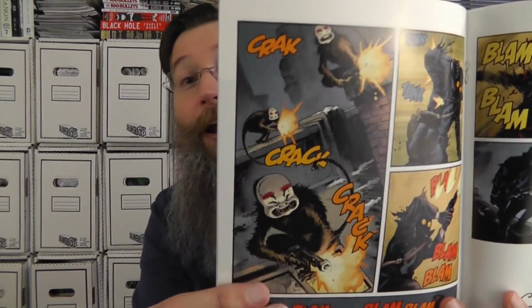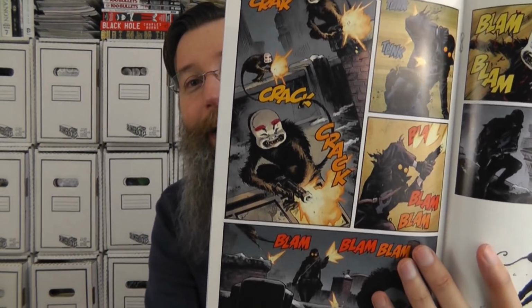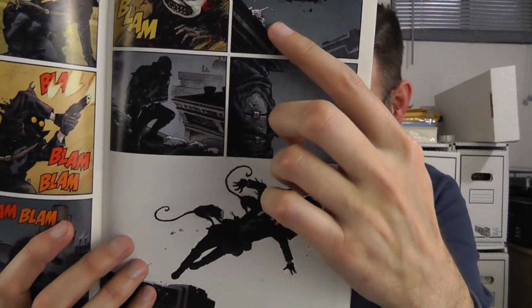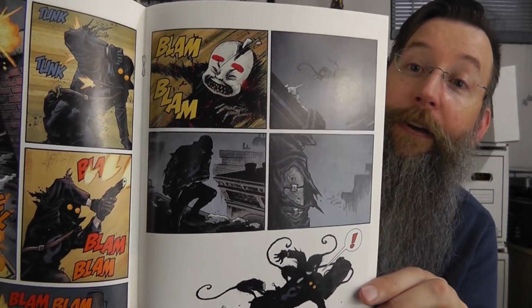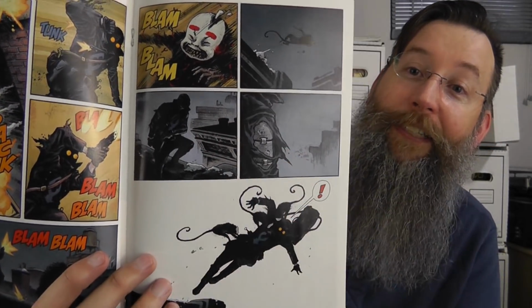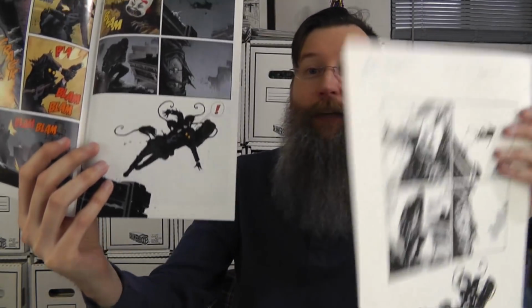So here he is fighting him, right? The monkeys have machine guns. They have big old Tommy guns, and they're attacking him with their kabuki masks. And then here's the page I purchased, and it is a silent page, other than the exclamation point and the blam blams, which are not on the art. That's a lettering thing. But there is him shooting the monkey, and then him looking down at the wounds on his side, and then him being attacked by the monkeys.